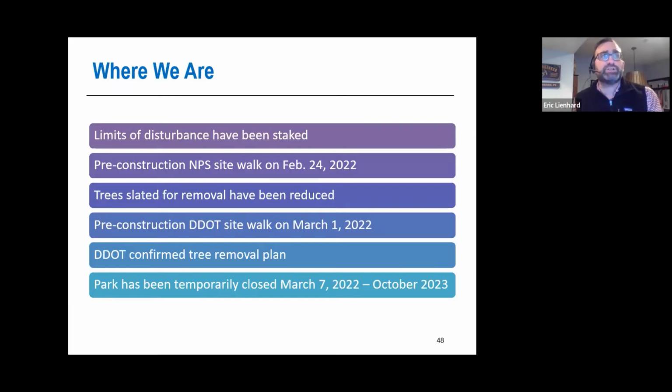We also did a pre-construction walk with DDOT on March 1st. They tagged and measured all the trees to make sure that the trees that were slated to come down were of proper size for our permit, for which they were. So they cleared us for the trees that we needed to take down on their property.